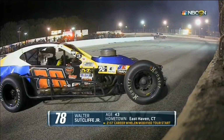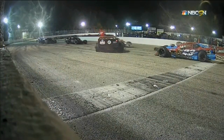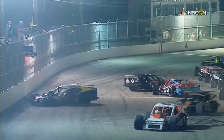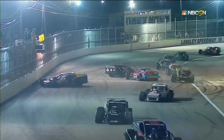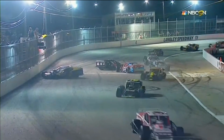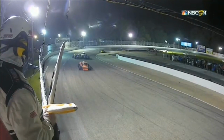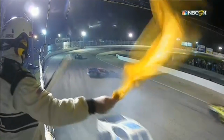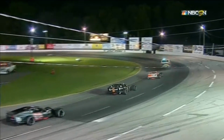Looks like Walter Sutcliffe Jr. out of Connecticut in the 78. Looks like the bumpers pushed back there all the way to the front wheels, so I believe there's a little contact maybe with the inside wall or the other cars there. Oh, there's a couple in there, yeah. Joe DeGracia involved. Whoa, little contact. Yeah, looks like Gary Putnam and Sutcliffe were fighting for the same piece of real estate. That was Joe in the 23 spinning.